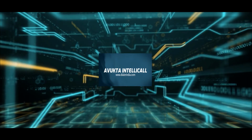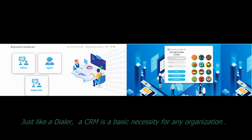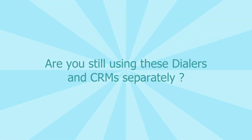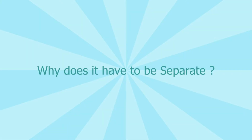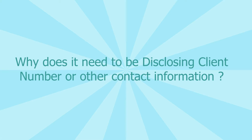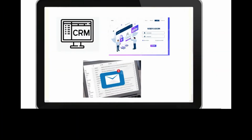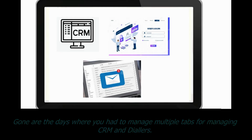In the next 11 minutes, you will be seeing new features from Avyukta CRM. Just like a dialer, a CRM is a basic necessity for any organization. Are you still using these dialers and CRMs separately? Why does it have to be separate? Why does it need to be disclosing client numbers or other contact information? Gone are the days where you had to manage multiple tabs for managing CRM and dialers.